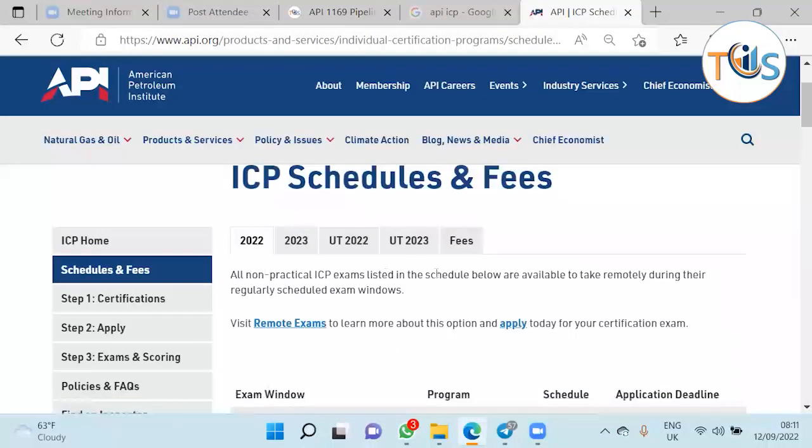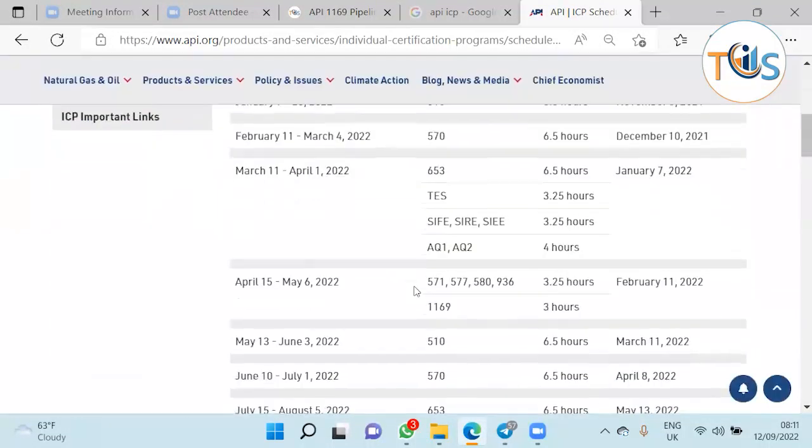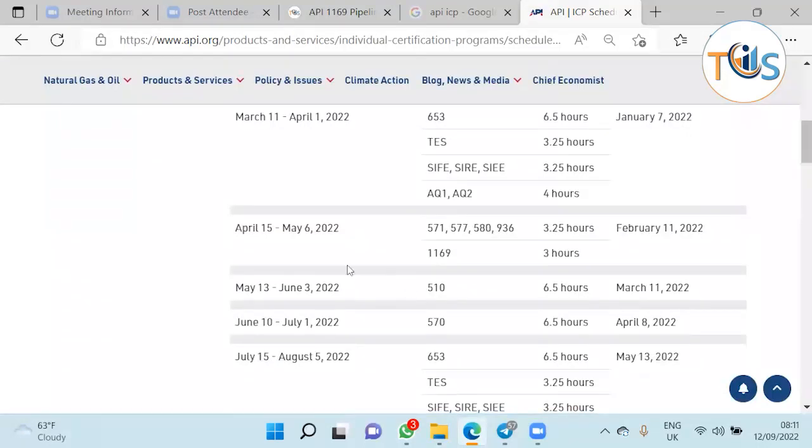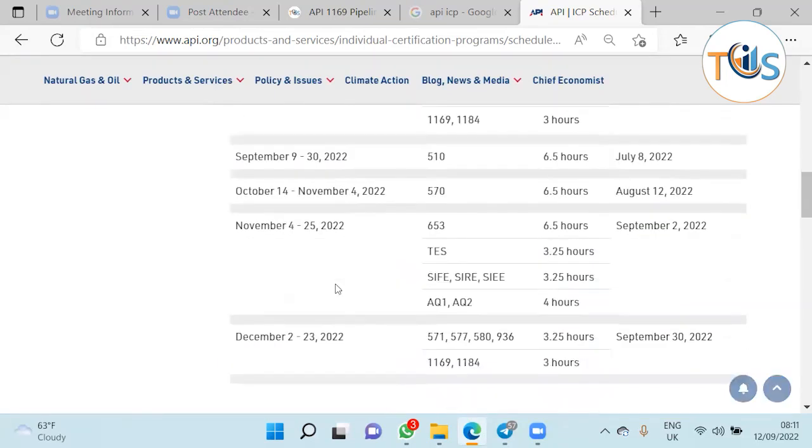Schedule and fees. If you look at the schedule, you click on this button, schedule and fees, and you come to this section. You can see that the first exam was on April 2022, and then there was another exam in August to September with a deadline of June 10. So you should have submitted your application by this date. And the next exam is on December 2 to 23 with a deadline of September 30 for 1169.